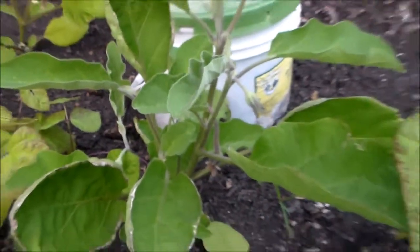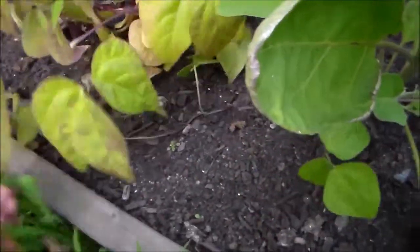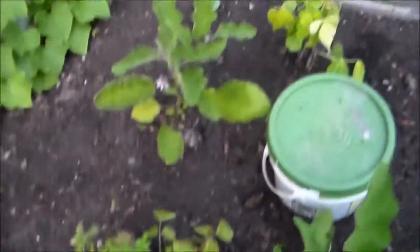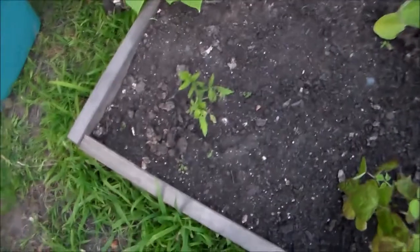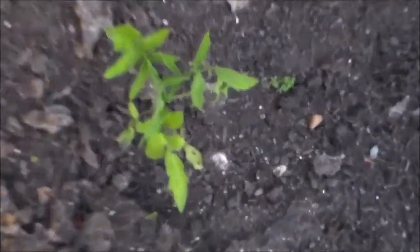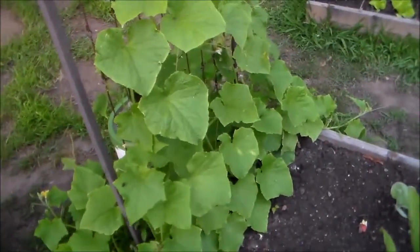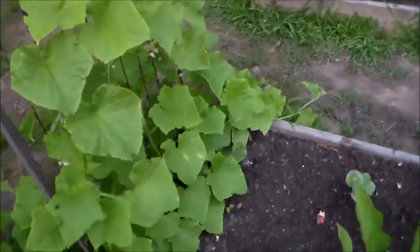I have an eggplant here. Whoops, sorry. I have an eggplant here. I have another bush pole bean that I didn't do a good job with holding up. I have another eggplant there. This is supposed to be a pepper, which really hasn't done much. This is my Boston pickling, excuse me, cucumber.